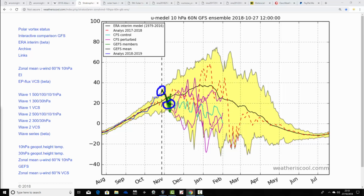Now, the rest of the coloured lines, the three pink lines and the blue line, are the long-range CFSv2 model, the forerunners of CFSv2, and what those forerunners are predicting in terms of the strength of the zonal winds. So as we go through November, we've got this one member just here that really is dropping out the zonal winds through the course of November and into December.